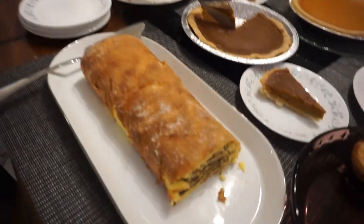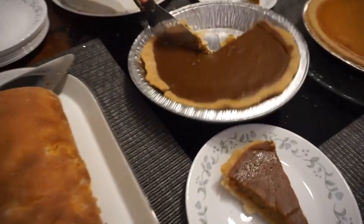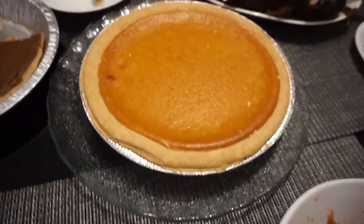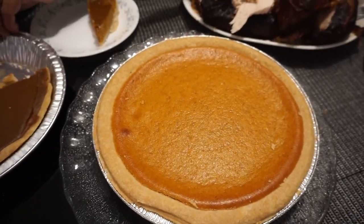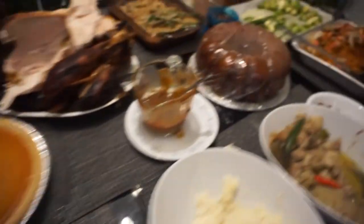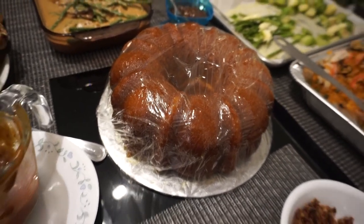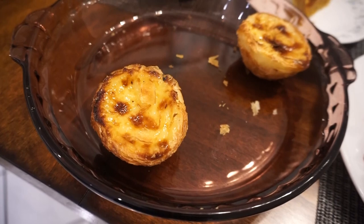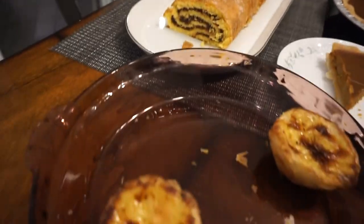Now let's see what we have for dessert. What's this called, Kutufun? Choco roll. Choco roll. Then we have some homemade pumpkin pie. Look at that. I didn't get it on video, don't worry. Then we have some pumpkin pie from White Feather Country Store. And we have mango cake from Patty, one of Mommy's good friends. And then we have some Portuguese egg tarts. Can't go wrong. Brought to you by Nova Era, as is the chocolate thing there as well.